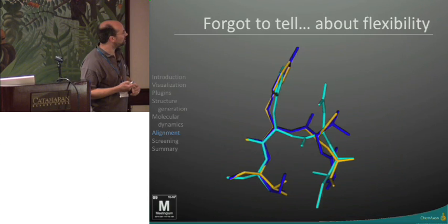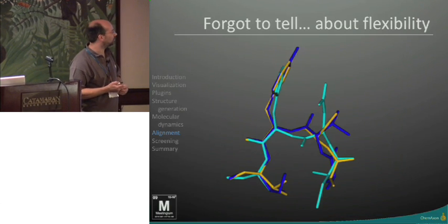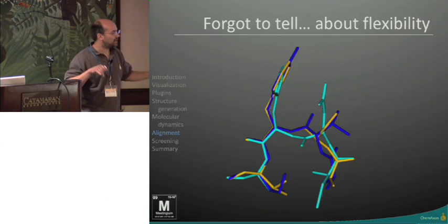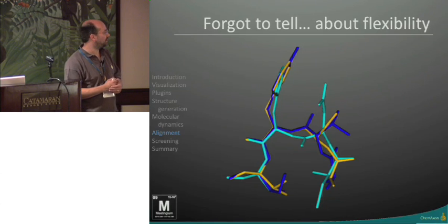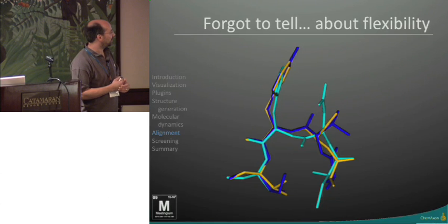The 3 peptides, they aren't rigid. While they are overlaid on top of each other, they explore their torsional space and not just find their overlay, but also their optimum conformation for this overlay.